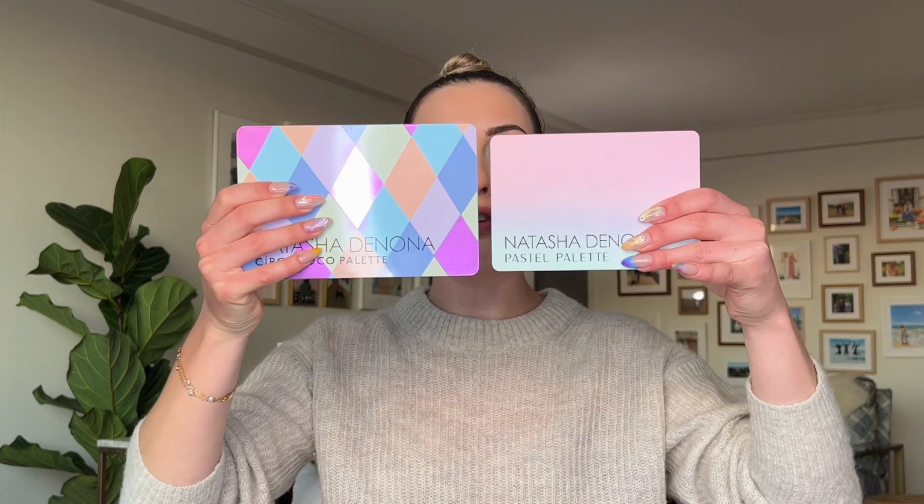If you guys are not familiar with the palettes from NATASHA DENONA, she has a couple of different sizes. She has her little mini ones, she has her 5 pans, and then the larger palettes that she makes come in this size, which is called the midi size, and then also the standard size. So I will show you guys the difference here. This is the Circo Loco palette from NATASHA, and you'll see right here the midi size, it's definitely smaller, and you'll see in the pan size as well. The pan sizes are also considerably smaller.